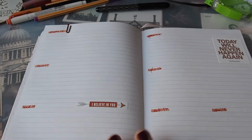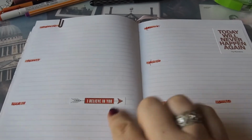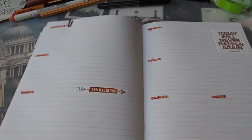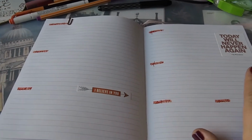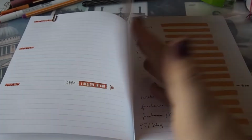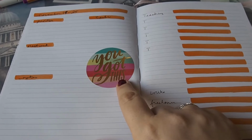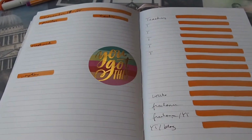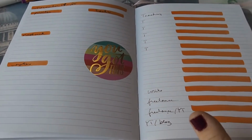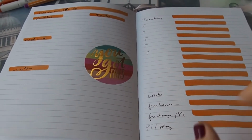I have no idea. And then we've got the weekly spread here, or kind of my daily spreads. I've got a couple stickers, and then really it's just blank. I haven't filled it in yet, but I'm pretty much sticking to the same format for all of these. Then Thanksgiving week, I've got a big note saying you got this, because it's this week and then the next week after Thanksgiving, and that will be all that's left for teaching. So I am definitely in panic mode.